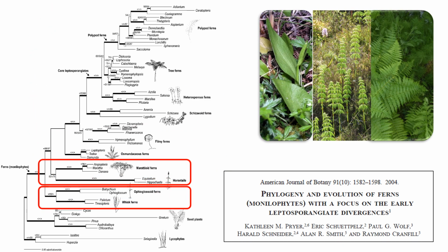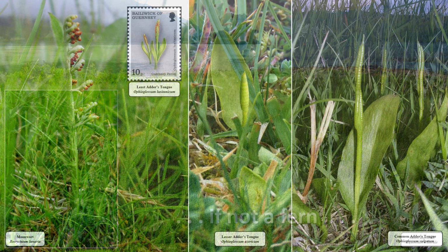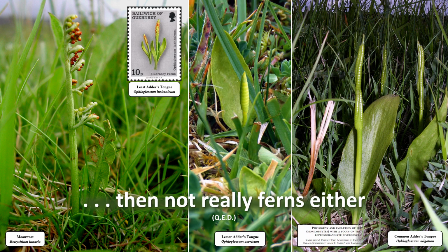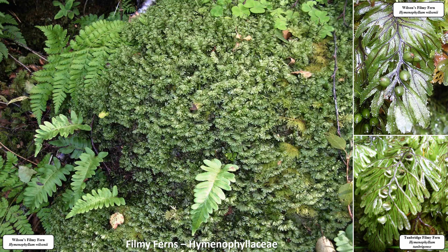Thanks to molecular genetics, the evolutionary distance between the Ophioglossids and the horsetails and ferns has become clear. If the unfern-like horsetails are not ferns, then the Ophioglossids, moonwort and adder's tongues certainly are not. One of our most primitive fern families is the filmy ferns, Hymenophyllaceae. The name is an apt description, membrane leaf. These all have fronds just one cell thick and generally require a still, humid atmosphere or they shrivel and die. Their habitats are relatively unusual and specialised. Of the three, Wilson's filmy fern is the most resilient and the commonest.